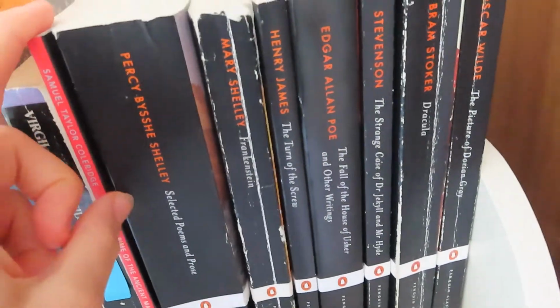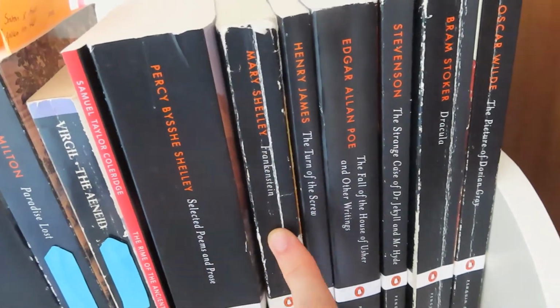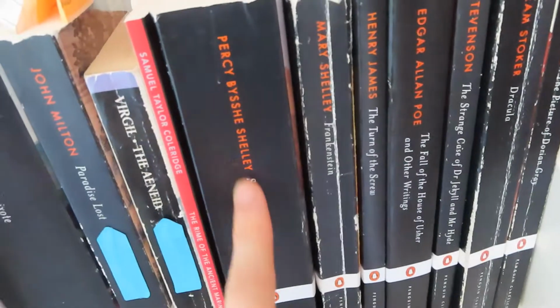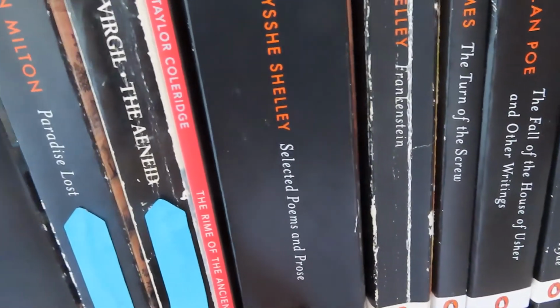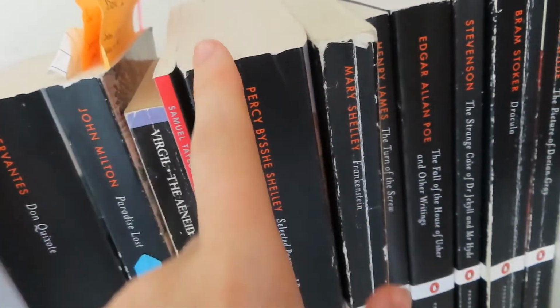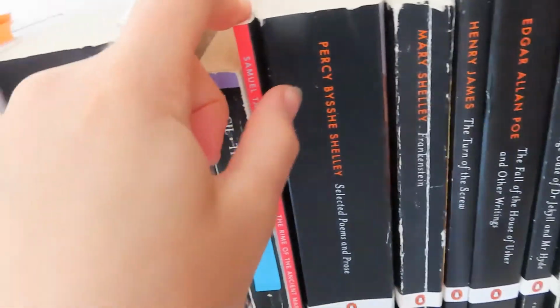Then over here we've got the Romantics into Gothic, because Frankenstein is both Gothic and Romantic, so it's kind of both. We've got Percy Shelley, selected poems and prose, sorry, and we've got different essays in there. So this one I use more as a reference text. I haven't actually read the whole way through it. I just use it to go to if I'm writing an essay or something.